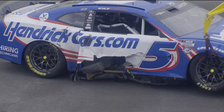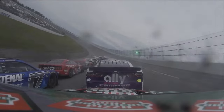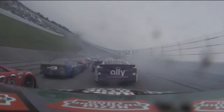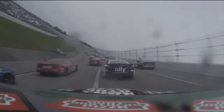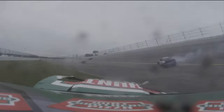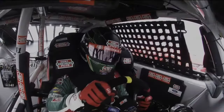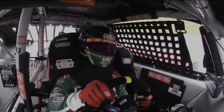Well, he slid up the racetrack. We heard Ryan Preece hit the brake, then throttle up to try to get away. Here it is again. Wow. Listen, it wouldn't have mattered if he throttled up or didn't throttle up. That contact was going to happen anyway. That just was a bad scenario.